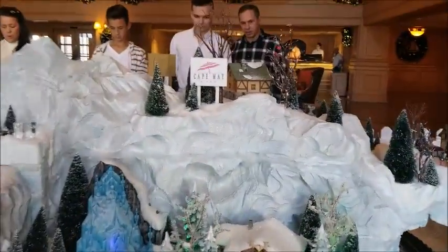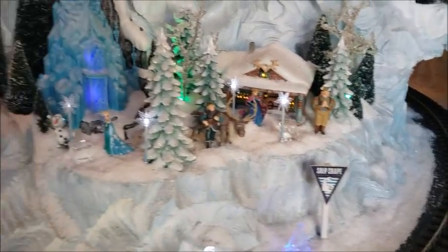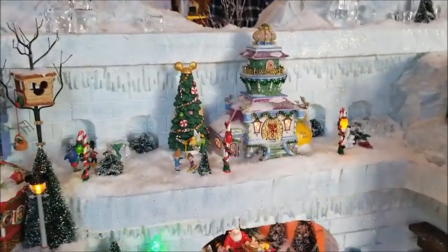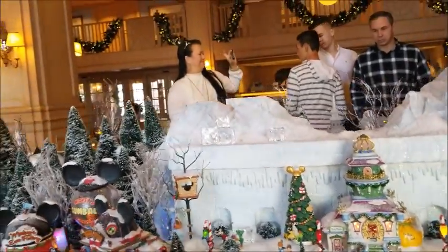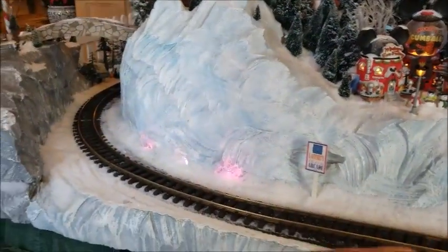And up here, I see that you have Cape May. Uh-huh. And there's Mater. There's Elsa. And Olaf, Sven, and Anna. Oaken. And her castle. And down there you can see Santa. And Mickey Mouse. Mickey's Gumball Emporium. That's cute. There's Tinkerbell over there. Mickey. Oh, and another Mickey Mouse. Who is Mickey with back here? It looks like just a couple of Santa's elves. Okay. Yep. This is really cool. There's Dumbo. Back of the train.